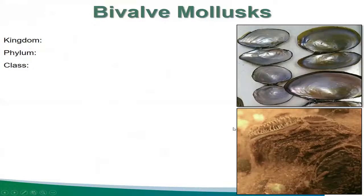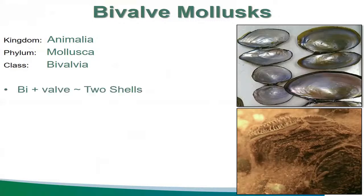So let's move on to bivalve mollusks and start real basic. So they're animals in kingdom Animalia. More specifically, they're mollusks, and not just any mollusks, but they're bivalve mollusks. So they're in class Bivalvia. And basically, one of the easy things that I like to tell people is a bivalve is two shells, right? Bi is two, valve refers to the shell. And so these animals are two-shelled organisms, and the animal is actually the soft body that's inside the shells.